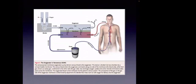There is another ECMO, which is called the veno-arterial ECMO, which is mostly used for cardiogenic shock. In that case, the blood is taken out from the vein, but is pushed back into the femoral artery, if it is a femoral VA ECMO. The principle again remains the same, that it goes through the oxygenator and the pump.